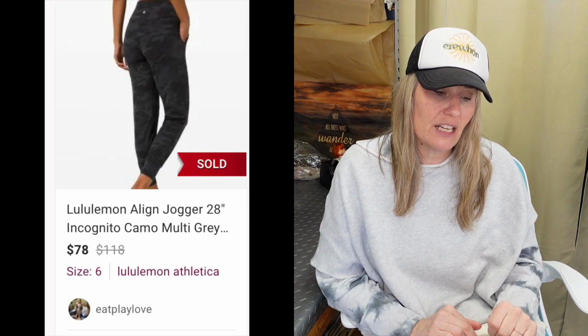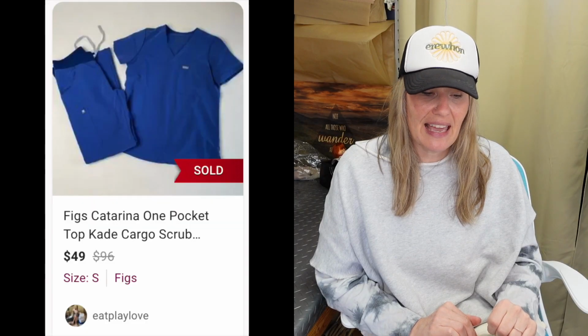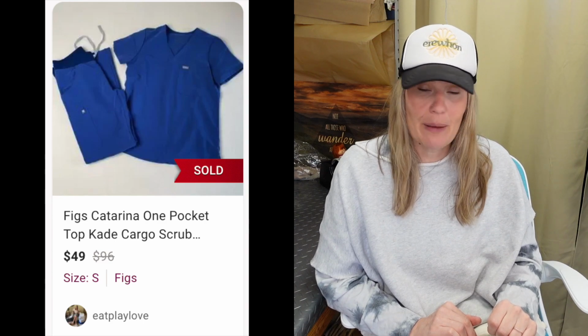I believe I did put some likes into bundles and I sent out special bundle offers to people, but these are the items that I have shipped out this week since my last video. I sold a pair of Lululemon Align joggers. They were the Incognito Camo in a size 6. They were 28-inch Align joggers. They sold for $58.